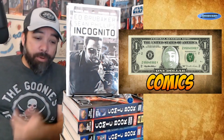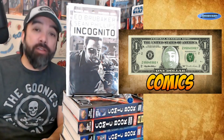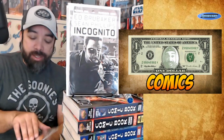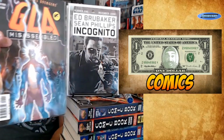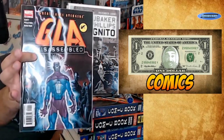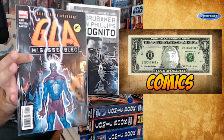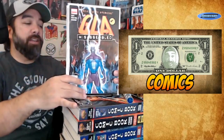So like I said, Sleeper, Incognito, I like them both. I usually find the whole series when you find one, but I only found the one, and this is GLA Misassembled. So the Grand Lakes Avengers. I think a lot of people sell this as the second appearance of Squirrel Girl because she does join this team. But yeah, it is what it is. For $1, it's not too bad. Again, it's another one of those like $10 to $15 type of books that you just find in a $1 box and you just go, well, might as well.